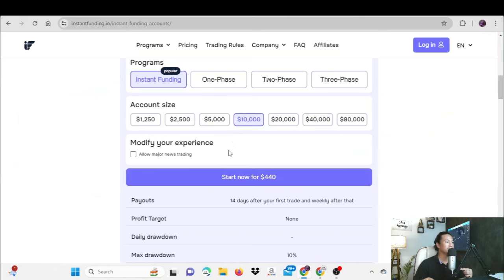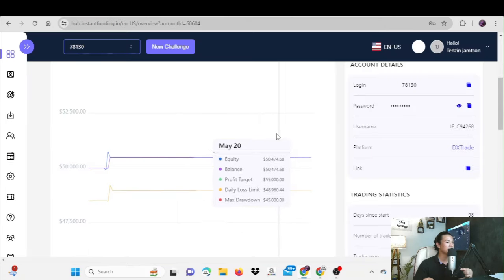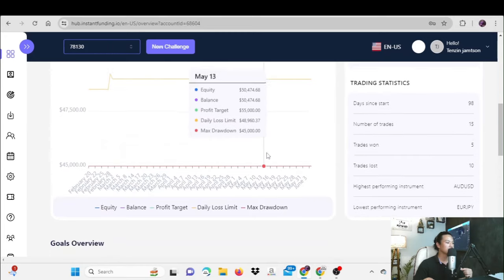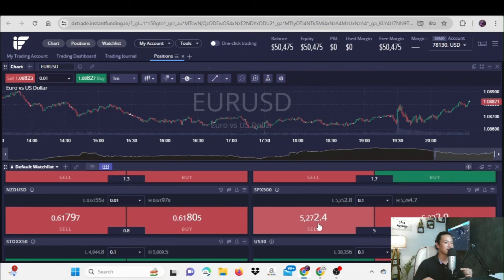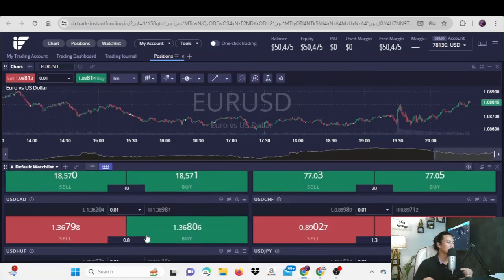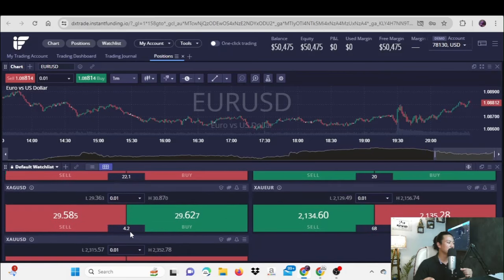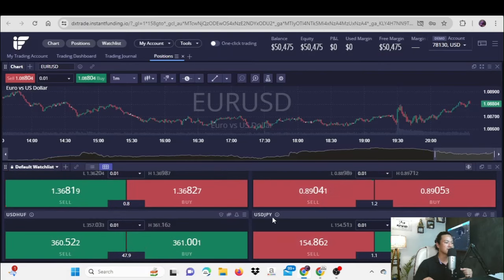These are the accounts that I have. This is my dashboard of the 50k account. These are the spreads that you can see on the screen. NZD USD is 0.9, that is the spread, 0.9 pips. With USD CAD, some major pairs, it is 0.8. With gold and others, this is the spread that you can expect on this platform. Currently it's Tuesday as I'm recording the video. So these are the spreads.